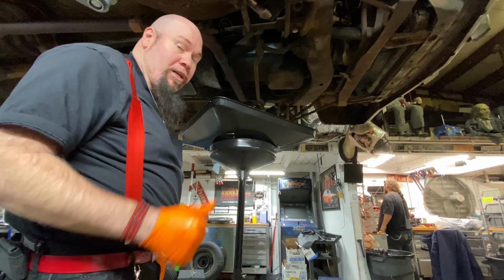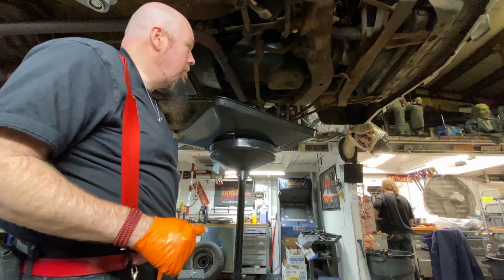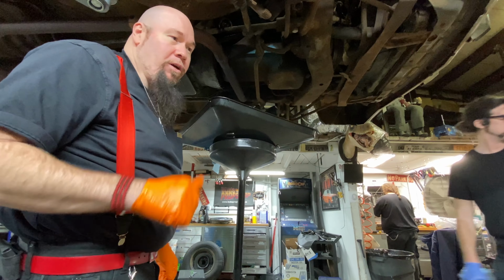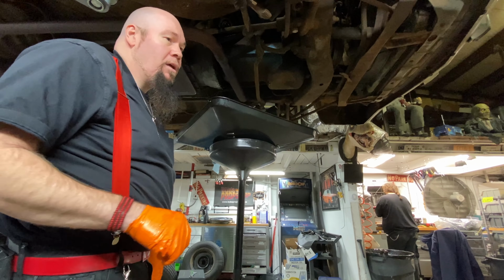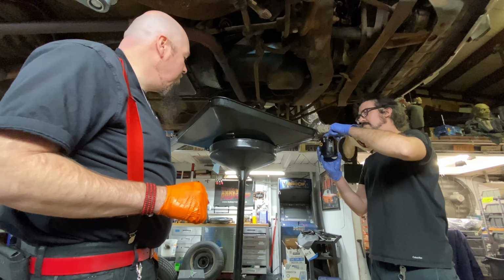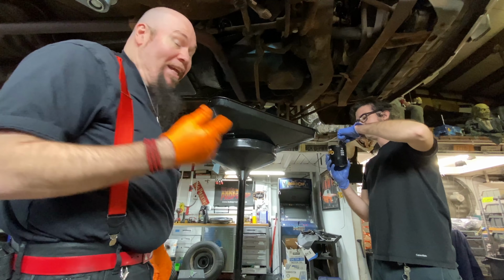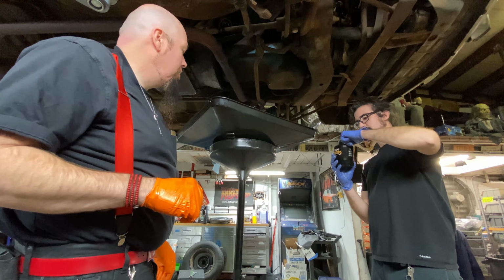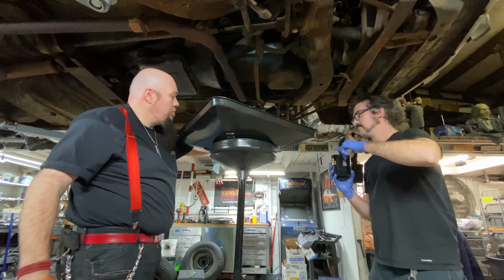It's got good bones. It's got good compression. Thing starts right up. It's got good torque. It's just got a lot of goo in it. So we're going to put an oil change in it, a couple of engine cleansers, and then we're going to go ahead and drain it again. Not in this video, but we'll do it again before we're ready to rock and roll it.